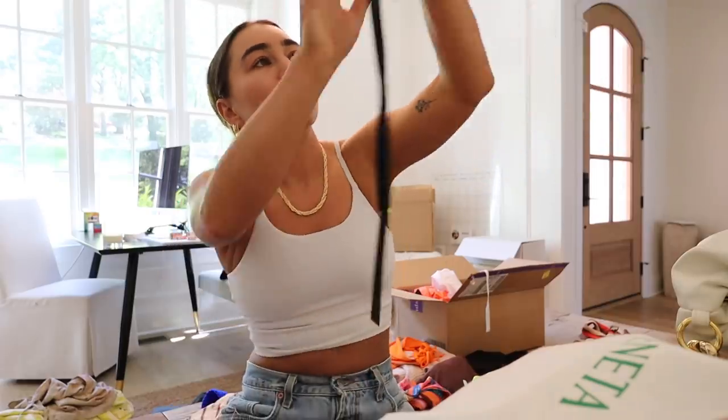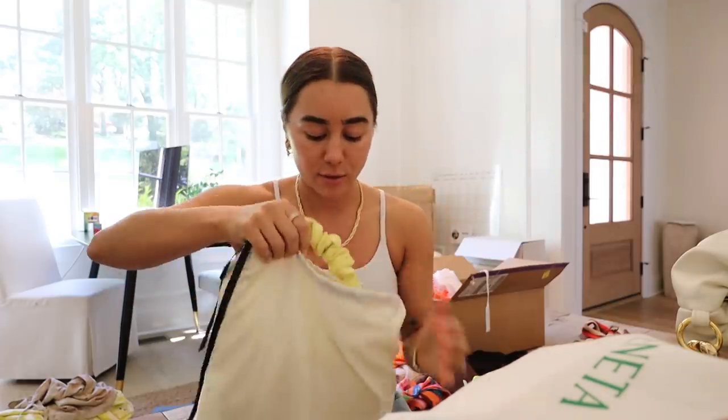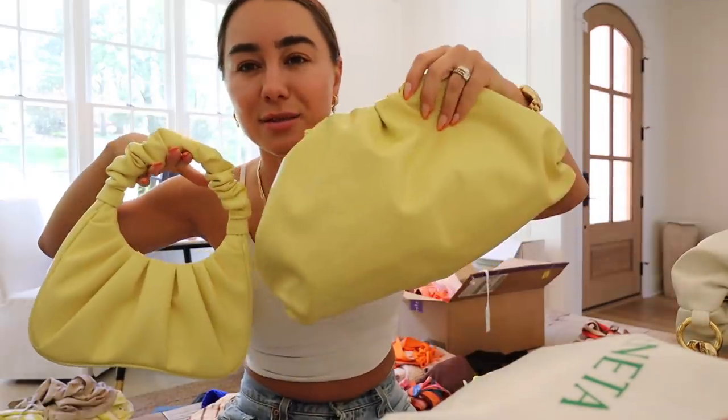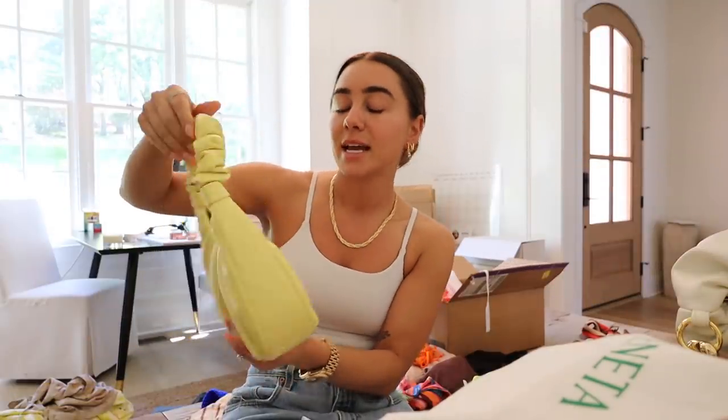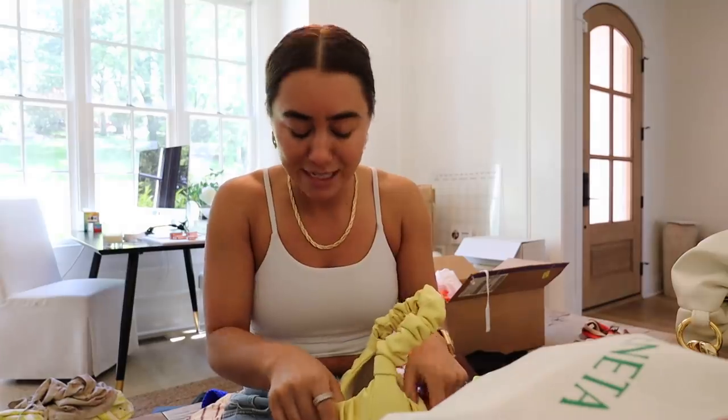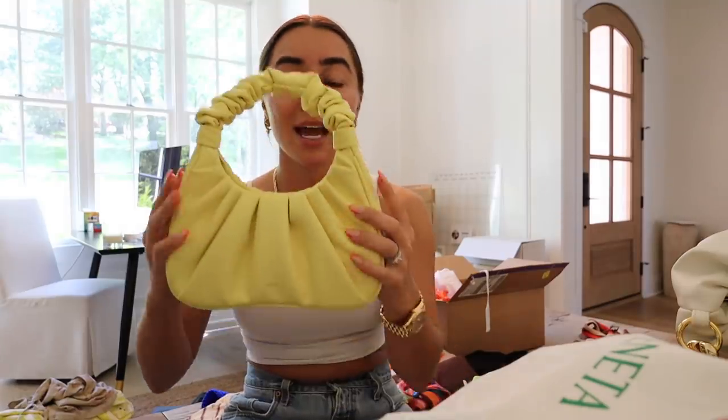My friend found this one for me before I found that citrus one, this little yellow guy. Now this one's a little bit more limey. You can't really tell, they look exactly the same on the screen. But this little guy is so cute for a little shoulder option. This is also from Amazon. This one's like $30, and the leather actually feels really nice, like real leather. It's such a little cutie and comes in a bunch of colors.